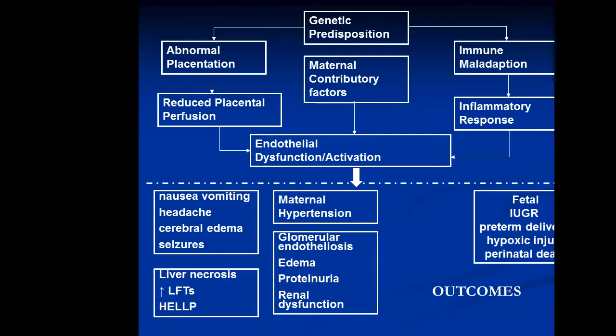So, what's the pathophysiology behind it? Endothelial dysfunction leading to some kind of inflammatory response. They also feel like there may be some immune maladaptation. I couldn't describe that really further, except that they think it's something to do with the fetus and the dad's genetics not happy with mom's genetics. Abnormal blood vessel development during placentation, when that whole circulation is developing to support the baby, and that leads to, along with endothelial dysfunction, reduced placental perfusion, vasoconstriction, hypertension, poor flow to the baby sometimes.